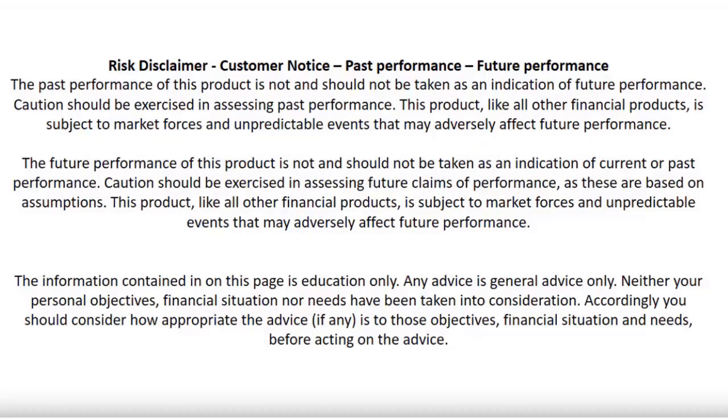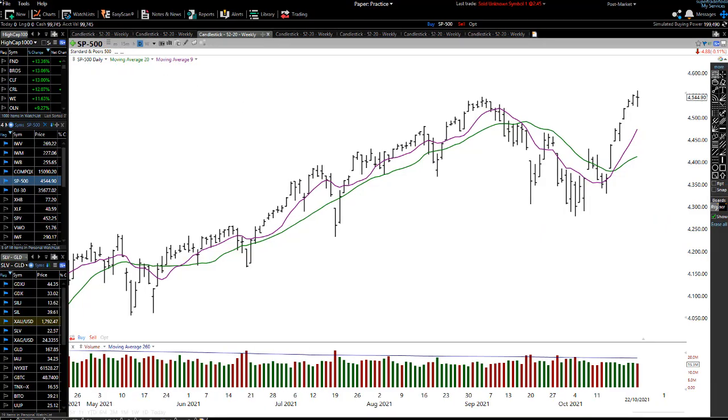Don't place a trade based on what you'll see in this video because there are no guarantees of making a profit in the market. It takes you a long time to become a good trader. So this video here is just to educate you to become a much better trader. Alrighty, traders, let's get straight into it.